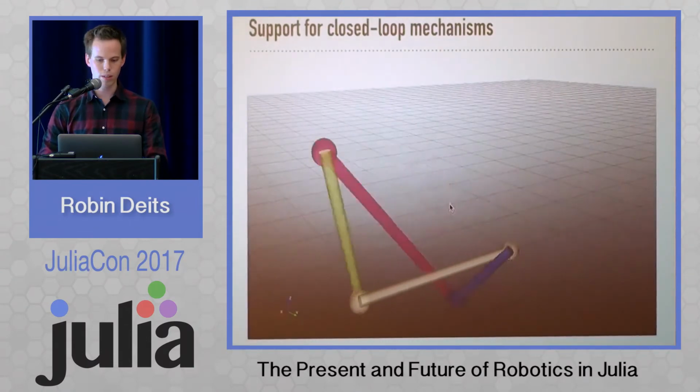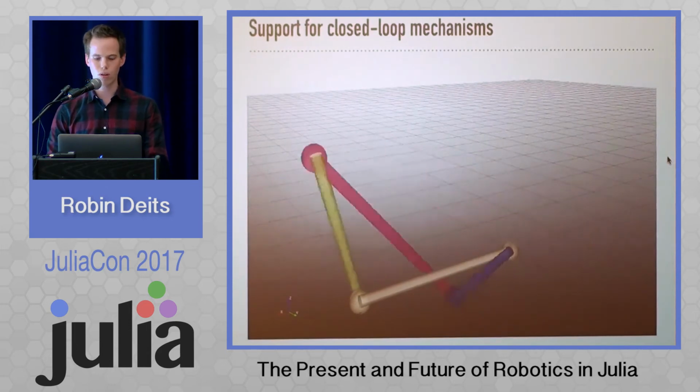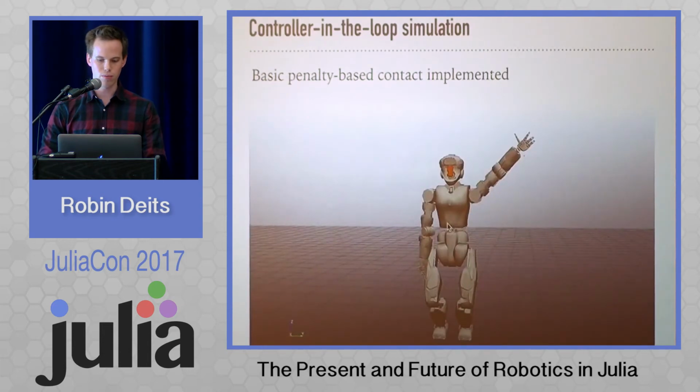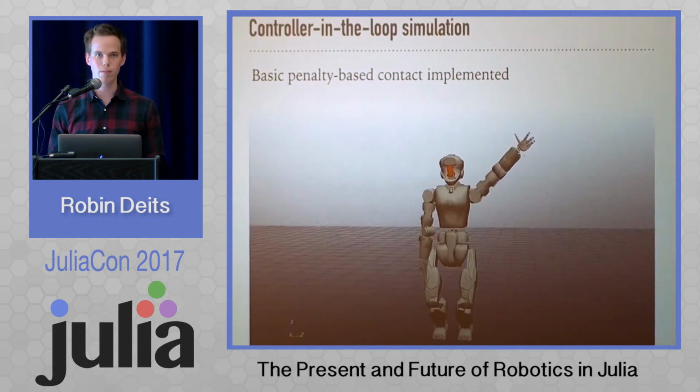There's some basic support for closed-loop mechanisms as well. There are still a couple of to-dos, but the basics are there. And here's a video of Valkyrie, another robot we have in our lab, waving. This is a simulation with a controller in the loop. We created a controller that's solving a QP online that basically resolves the available contacts with the desired motions we want to execute and comes up with torques that then go into the simulation.